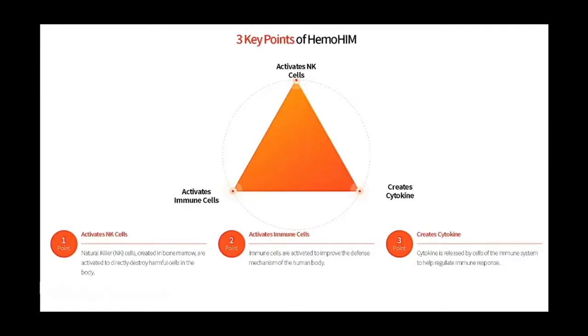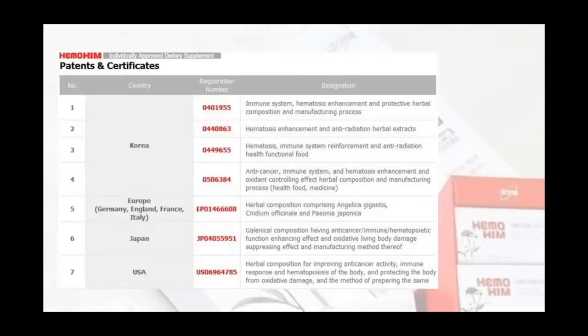And what these ingredients do is they help to activate natural killer or NK cells. These are the cells that go out and directly destroy the harmful cells and pathogens in the body. It activates your other immune cells and creates cytokine, which helps regulate the immune response.